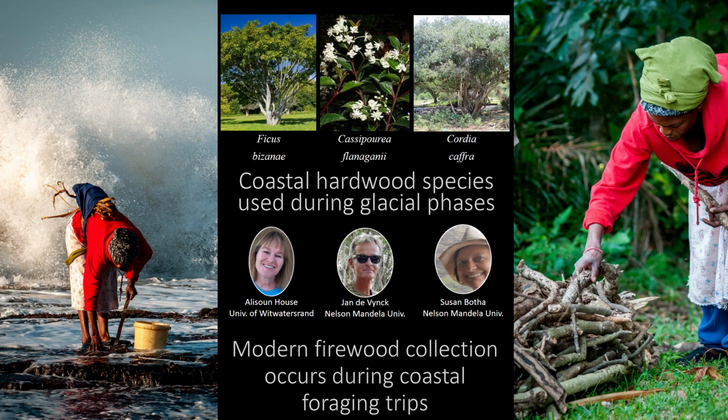Our charcoal specialist, Alison House, has identified multiple species of charcoal endemic to coastal forests in our LGM archaeological charcoal sample. Taken together, these data show that people during the LGM targeted estuarine environments like modern Amapondo foragers do today for a variety of resources: shellfish, fish, and wood. It creates yet another tangible link between the archaeological records at Waterfall Bluff and the coast during the glacial maximum.